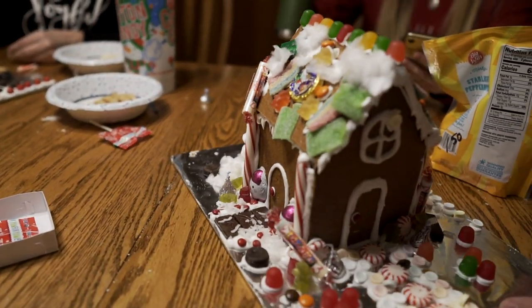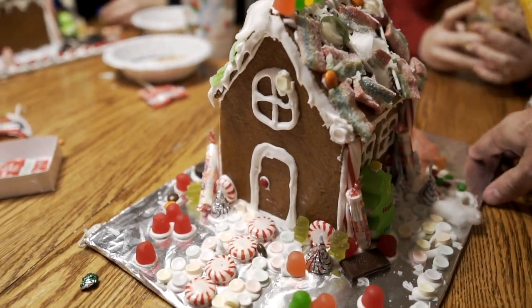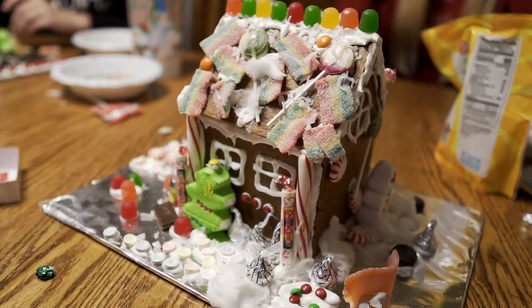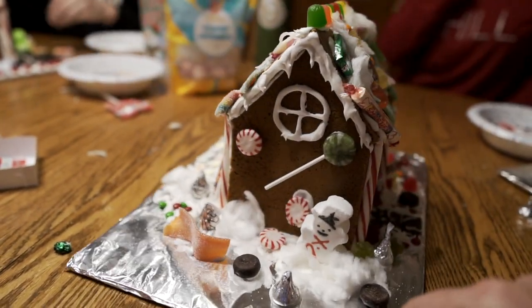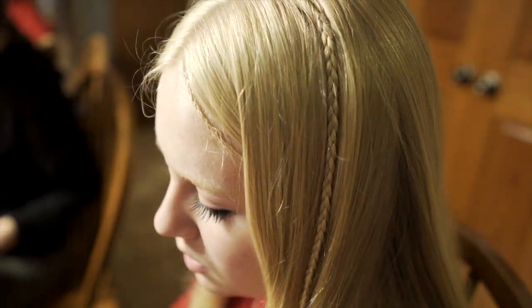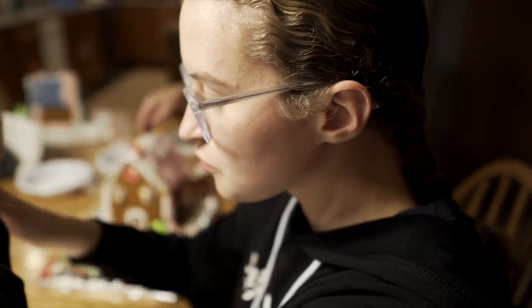No. I like this door better than the other door. Yeah, but I added a lot of Smarties. And I just went for it, I put almost every candy on here. There's some that I refuse to put on. Oh, good job. The back is really ugly. Can you pass the cotton candy over here after you're done with that? Awesome. All right, how's your creation?